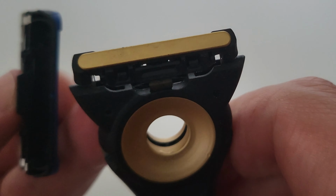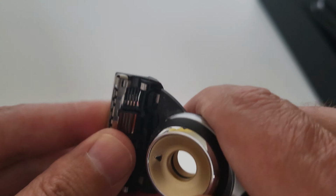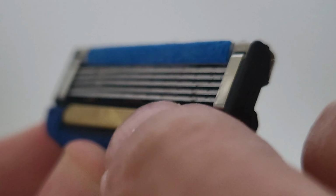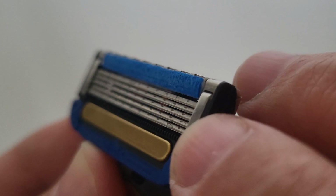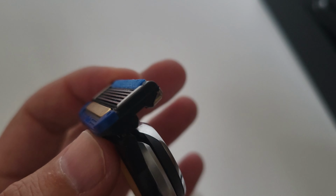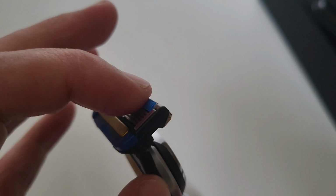That there is the heating element. That's what heats up when we're shaving. The blade, so we have the lubrication strip there. There's the heating element. 5 blades. The black section there is called a micro comb strip, and it's got teeth in it, and this supposedly helps guide the hair through the blades. Gillette says you can get 20 shaves out of these blades. However, I got about 10 shaves, and that's the limit before the blades begin to dull, plus the lubrication strip. The lubrication strip is well worn by then.